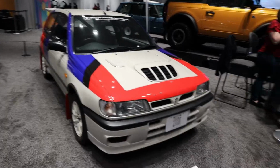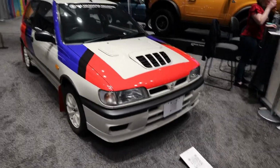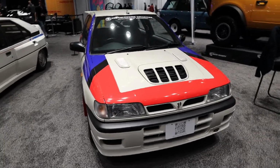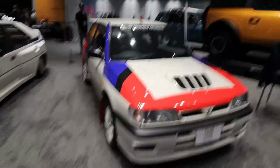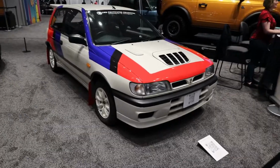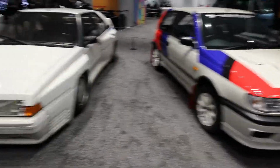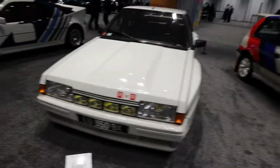It's the same kind of platform, all-wheel drive, right around 300 horsepower. I think this guy made around 200-something horsepower, or low 200s from the factory. So definitely not as much horsepower as the new hot hatches. But that's like everything. With newer technology, obviously the power and limitations get pushed a lot more.